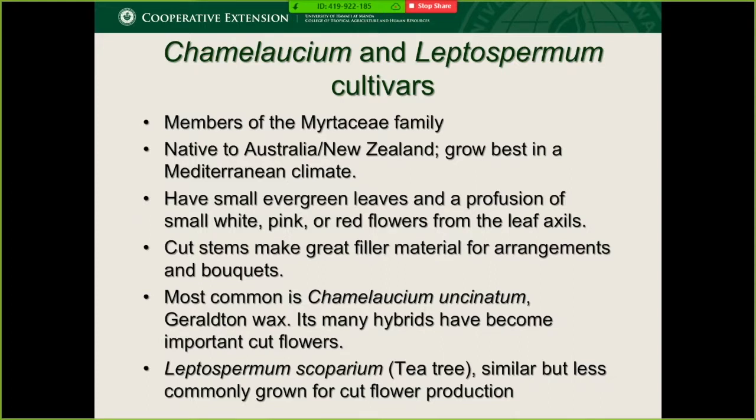And the challenge on the mainland with growing these is that they're pretty much limited to Mediterranean-like climates. So there's not a lot of places that they can grow. They do grow them in California, but there's some potential for us to be able to grow it here. They both have small evergreen leaves and a profusion of flowers that really make them nice for fillers.